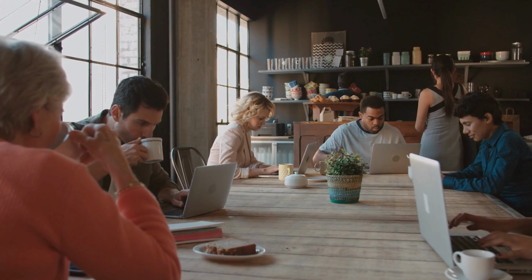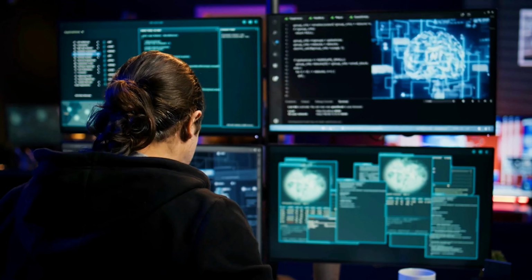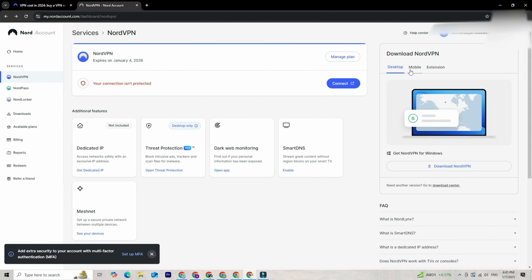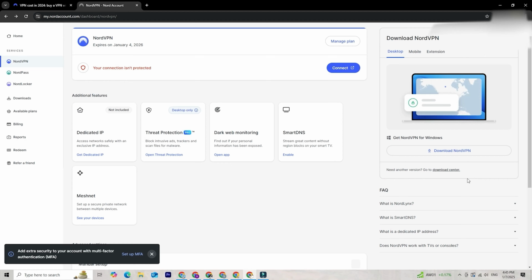You're working remotely at a cafe connected to public Wi-Fi. Without a VPN, your data is vulnerable to hackers. With NordVPN, everything is encrypted, keeping your sensitive info safe.